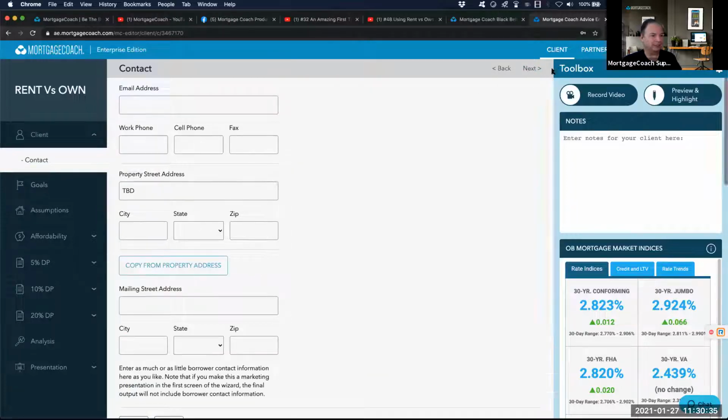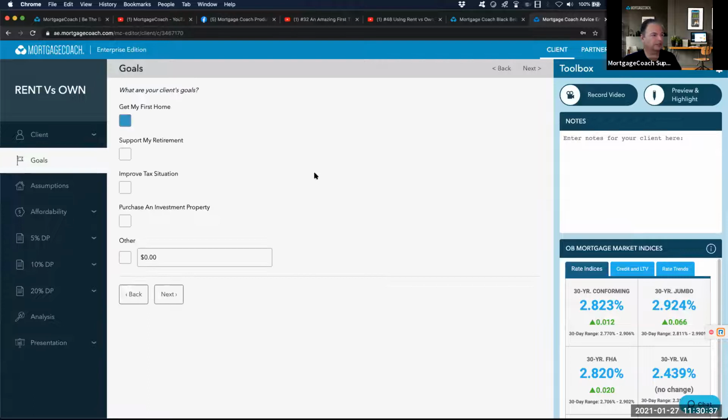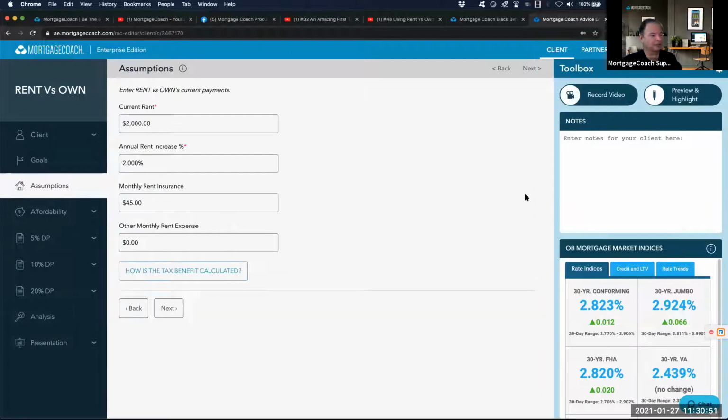The presentation is, you can see the dial buttons move from no to yes. We'll advance to the next screen here. Put TBD. Here's a big key right here. You can see the goal is get my first home, and it's going to be different than if you did it as a total cost analysis. So if you get here and you see that your goals are different, get my first home is for a first-time home buyer presentation.